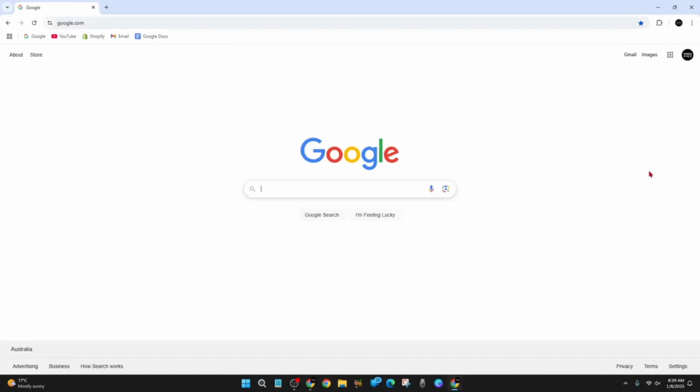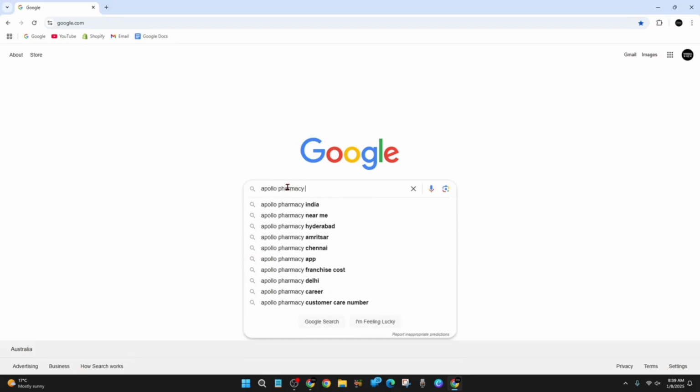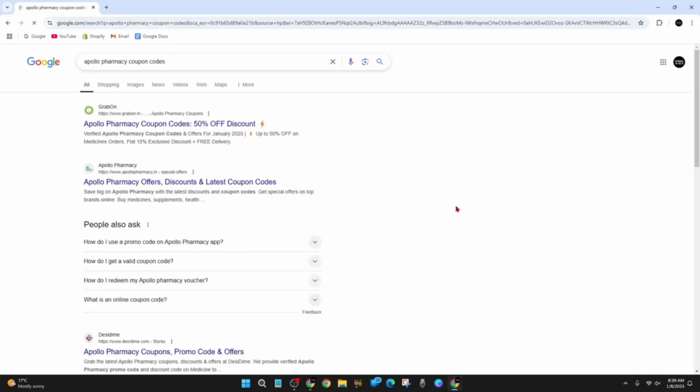Okay, so what we need to do is open up a web browser and then head on over to Google. And now in the Google search box, type in Apollo Pharmacy coupon codes. Then click search. And then we're brought to Google search results. And now we've got a few different third-party sites we can get these coupon codes from.